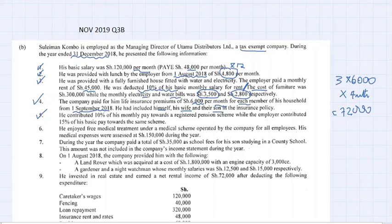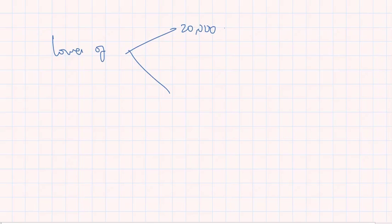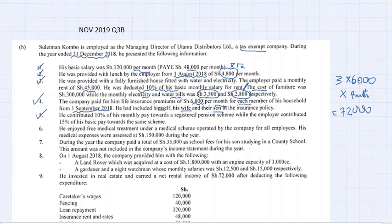So when we are looking at the pension scheme contributions, we usually say that the lower of the actual contributions and the set limit of 20k per month, that is 240,000 per annum, is an allowable deduction. So all we need to do is tabulate it here: the limit is 20,000 per month, which works out to 240,000 per annum, or the actual contribution. And we have been told that his actual contribution was 10% of his monthly pay.